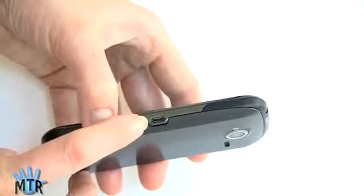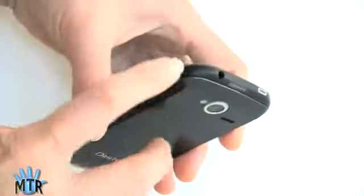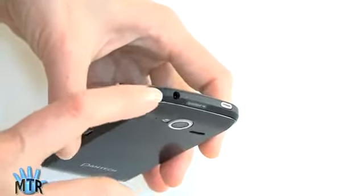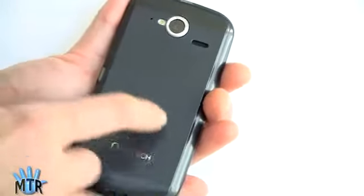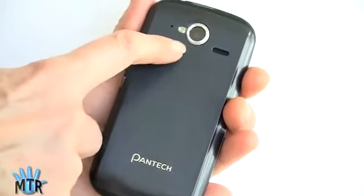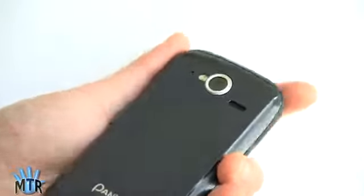Here's your micro USB port on the side, right in the middle. Kind of an unusual place for it. We've got matte plastic here. This is not really particularly soft touch, so it might look it to you in the video. You know, slippery enough. On the back here we have the faux brushed metal looking panel, genuine plastic. Here's your 5 megapixel camera with LED flash, your speaker and microphone hole there. And then this is the grab point down here where you open it up to get to the battery.